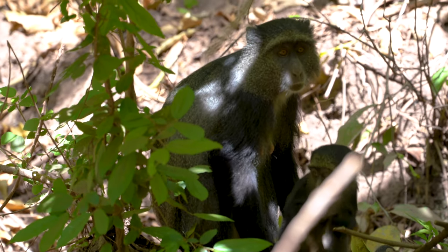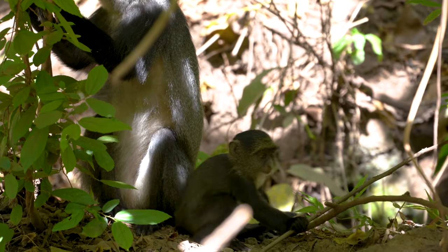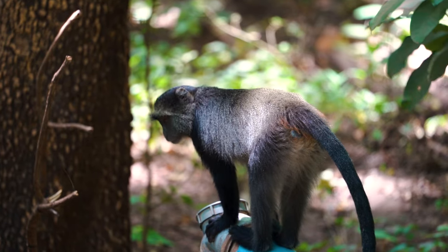The first animal that we spot is this white-throated blue monkey. Shortly, this one is called the Manyara monkey, and this one is also endemic for this particular national park.